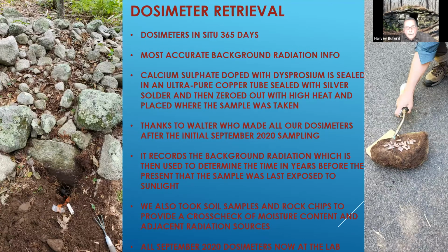So the dosimeters are left in site in basically the hole where the sample is taken for 365 days. If you look at the photo to the right, Dr. Feathers brought 20 some odd dosimeters with him when he came out in early September of 2020. And what's going on right here is that we're heating those dosimeters with a torch to reset them so that they're zeroed out before they get placed in the site.